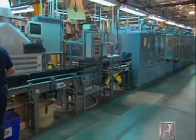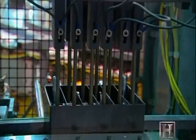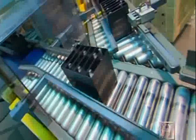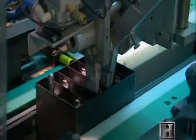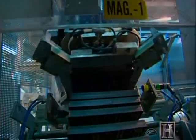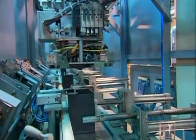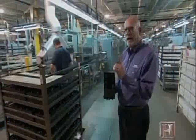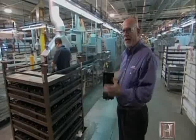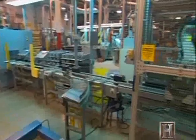The next step in the process is our assembly department, where we're going to connect those 6 cells to get a 12-volt battery. We're going to short check each cell. It will move down the line. We will spot weld each group together. From that point, we put a cover on the battery. We heat seal the cover to the case. Then we have to connect the internal post to the external post. Then it moves down to a leak tester. We don't want the battery to leak. And then we unload it to a pallet.